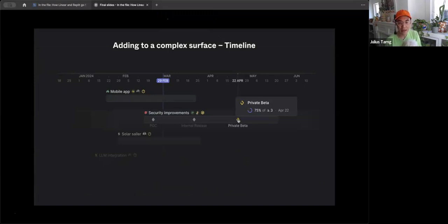For example, at the end of last year, we redesigned timeline to have these little diamonds to represent milestones. And what we're going to talk about today is our current project called Project Dependencies, where we're visualizing, this project blocks this project, and maybe you want to connect a line between them.